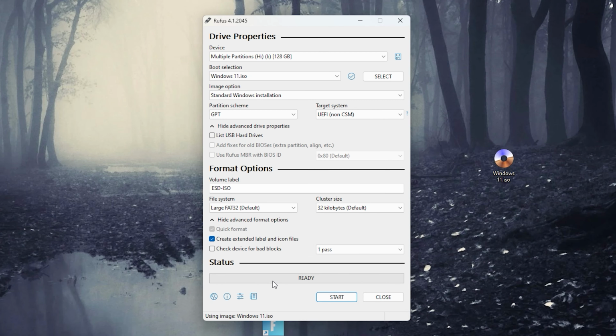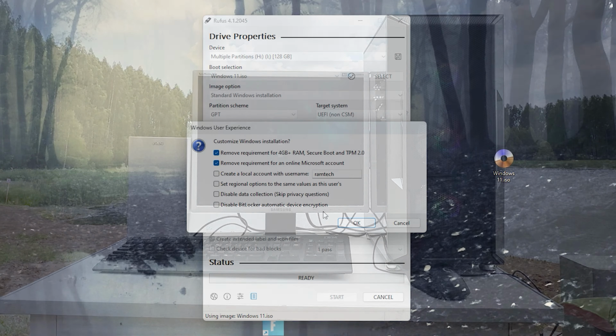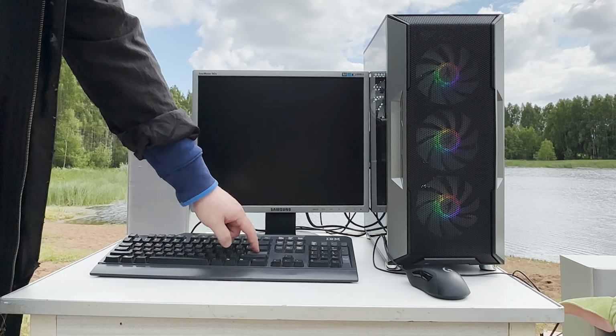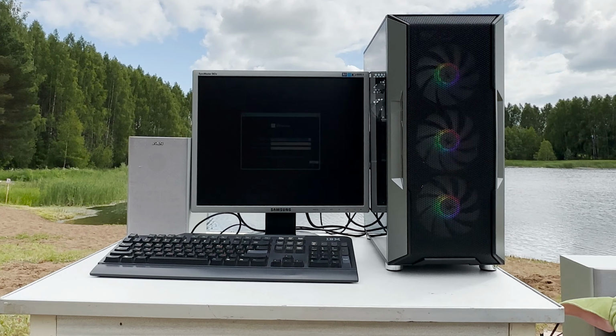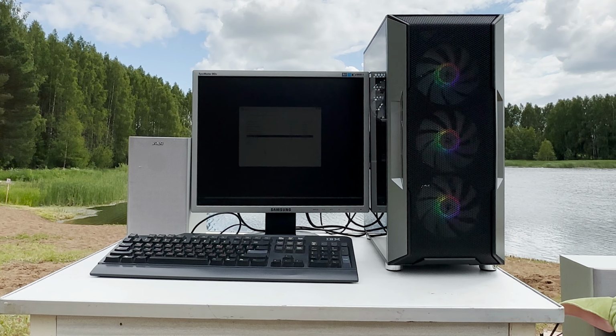I prepared in advance a Windows 11 image with Secure Boot and TPM 2.0 checks disabled using Rufus. Otherwise, we wouldn't be able to install Windows 11. Okay, let's start. Press F8 on ASUS motherboards to access the boot menu. Booting from USB. This is the maximum display brightness. Selecting Install Now. Windows 11 Pro.